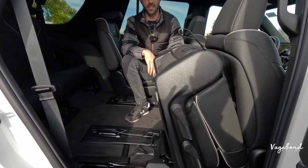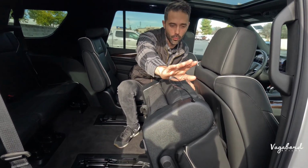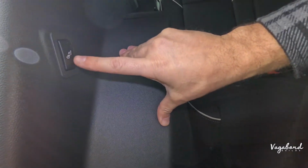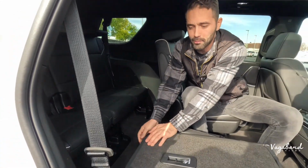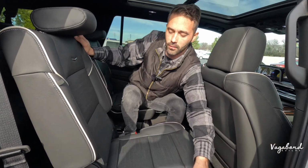Twice, bunny hops that seat forward. This belt is for bunny hopping that seat for that 3rd row passenger, and also along with this electric controlled button, where if you press this button twice, you can also bunny hop this seat forward as well. So just multiple options, manually or electrically controlled. Okay, let's go ahead and move that back.